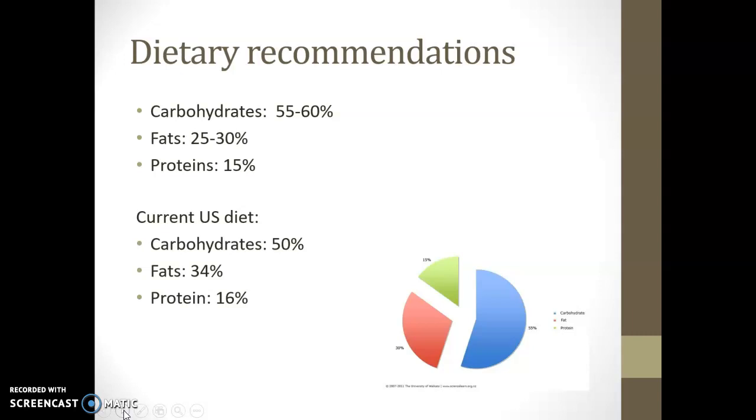Okay, so average dietary recommendations. Just like water, this is going to look a little bit different for each person, depending on your activity level and your body size. But generally, it's recommended that carbohydrates make up 55 to 60% of your nutrition intake, fats represent 25 to 30%, and proteins about 15%. So our current US diet is a little bit different than that. We have higher amounts of fats and proteins and lower amounts of carbohydrates than what is recommended.